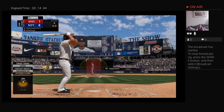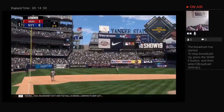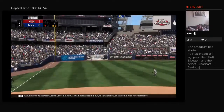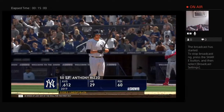Now batting, third baseman, Paul Goldschmidt. Into the box, Paul Goldschmidt. Now that ball is smoked, carrying to deep left. But he's going to haul this one in on the run as he winds up just shy of the wall for the first out.